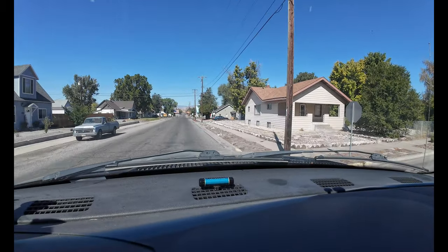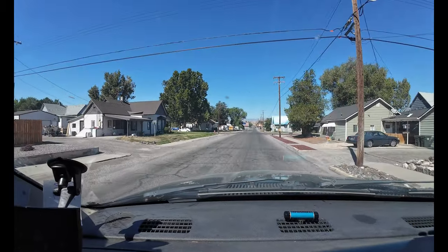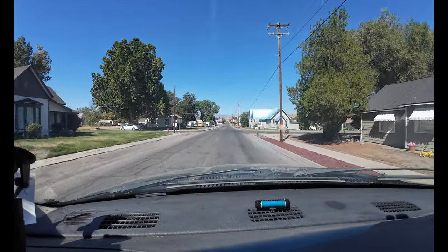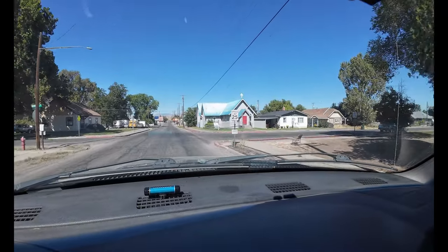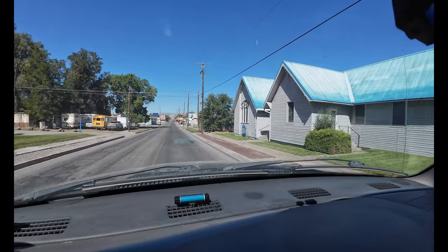So this is a little town of, what is this? Glenn's Ferry. The campground. We just left the campground. We're gonna go on the other side of the river. Take a look at that. Oregon Trail lookout thing, or Three Island Crossing.